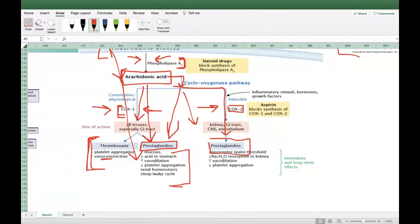What's interesting is that I'm sure you know that certain NSAIDs block COX-1 or COX-2, right? So remember when you're studying pharm and it says it's a COX-2 inhibitor or a COX-1 inhibitor, this is what it's talking about right here. This is where those medications are working.